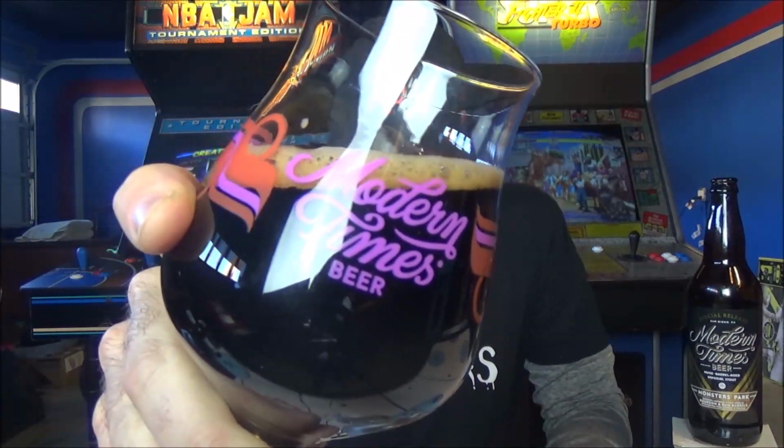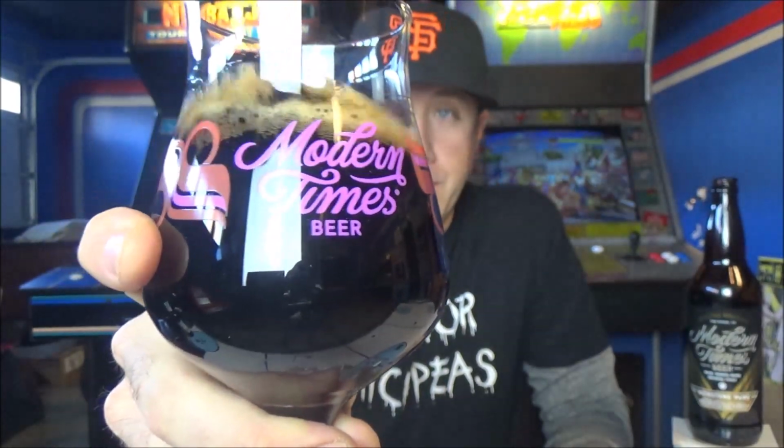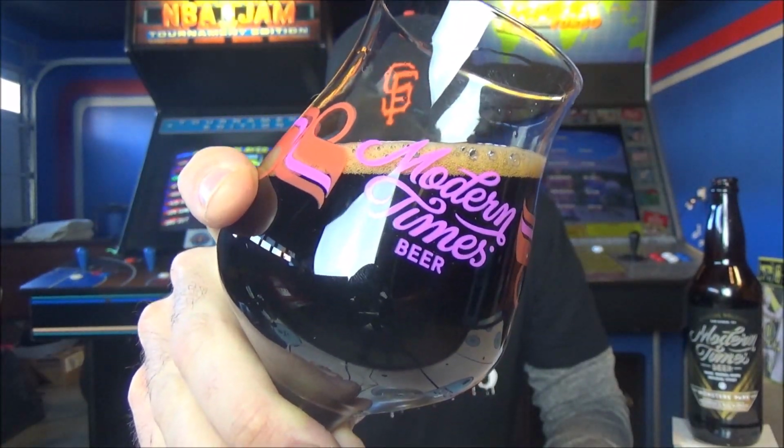So, holy smokes. Quarter finger of that kind of khaki head dissipating very quickly. You'd expect that with 14.5% almost beer. When we swirl this, there's alcohol legs streaking down the glass. It looks killer in that proper glassware. So, yeah, she smelled like a booze bomb when I opened it up.